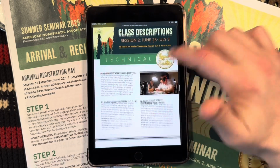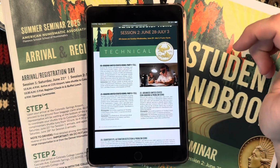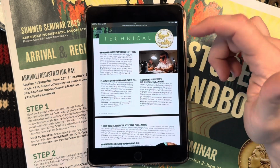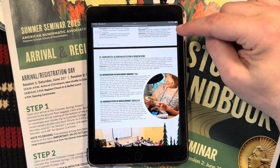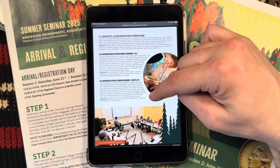Second session. Grading U.S. coins, again, part 1 and part 2. Both are full. Advanced U.S. coin grading and problem coins is still open. Counterfeits, alterations, detections, and problem coins still open. Intro to paper money grading is full. Advanced study of world coinage, canceled.